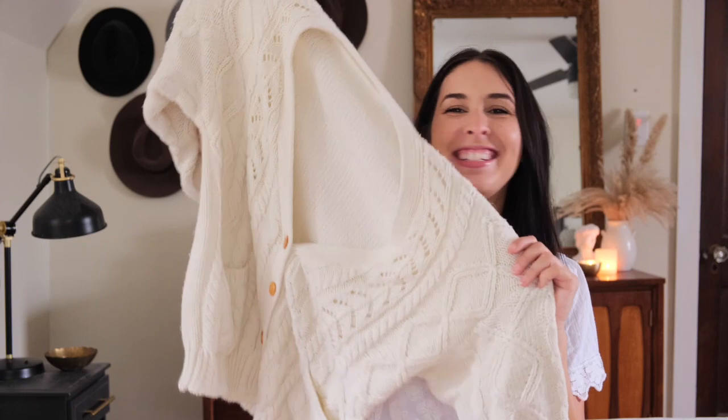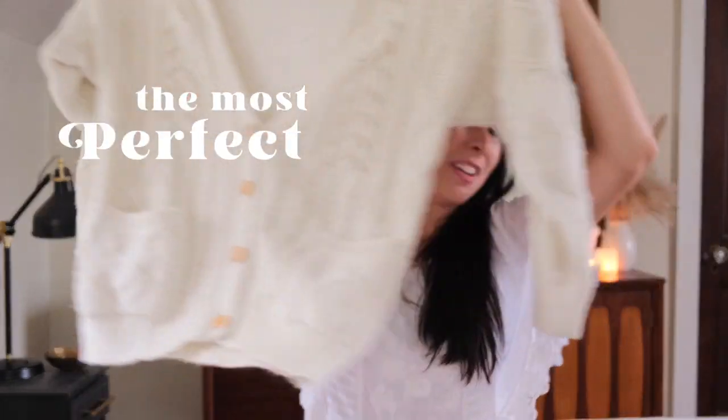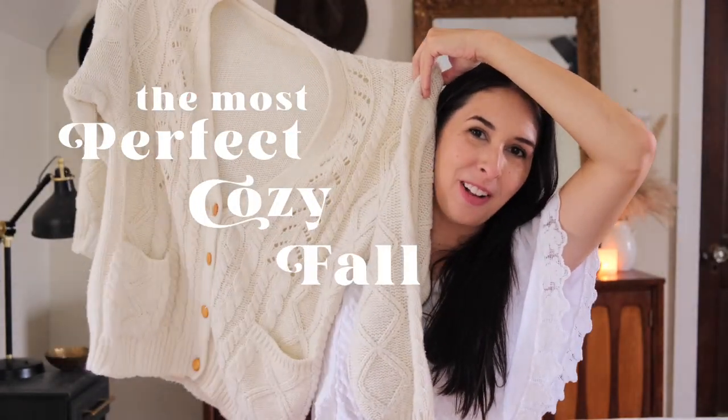Look at it. It's just the most perfect, cozy fall cardigan. I found ones like this before, but they're wool. And let me tell you something, I've given up on wool, but I have to try it on. Don't worry, these are all clean.